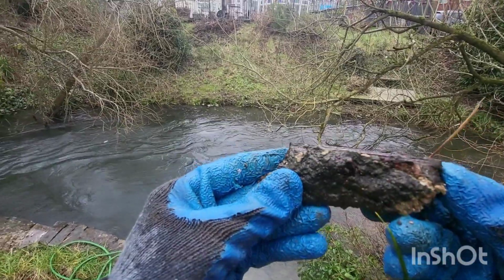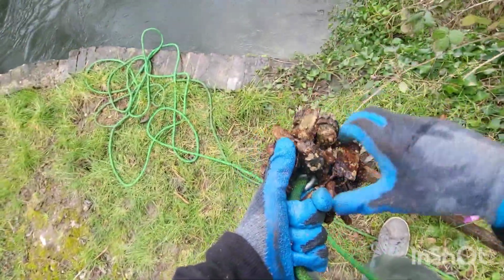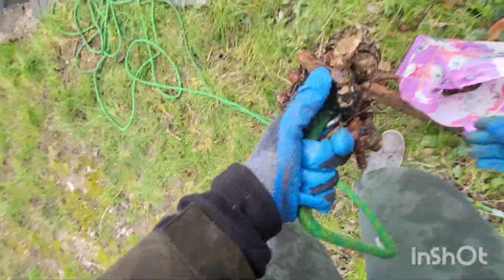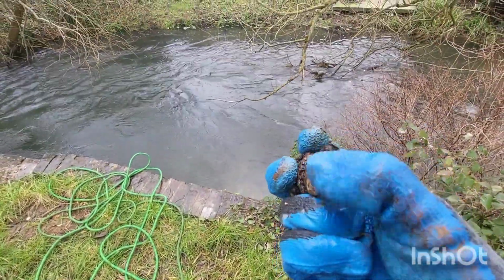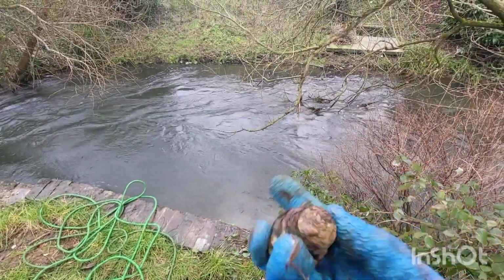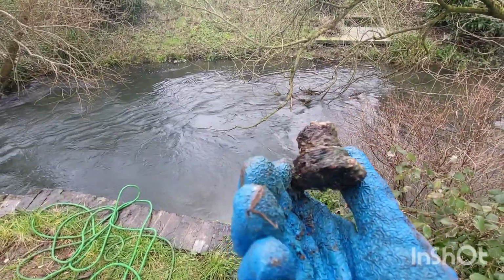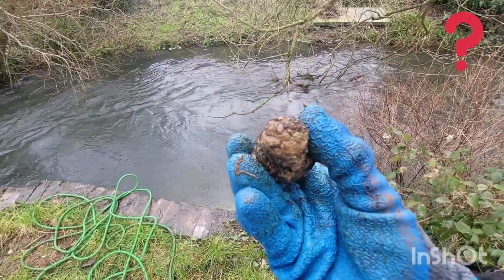Bit of wood and metal. What else have we got? We got another spring, another bit of bar. That would have been part of the old fencing as well. Not sure what that is, to be honest. In fact, that almost looks like the fuse from a bomb, or the base bit of a bomb, or a big round or something. If someone can tell me if that's what that is, awesome. That'd be cool if you could. If it's not, then tell me what it is.